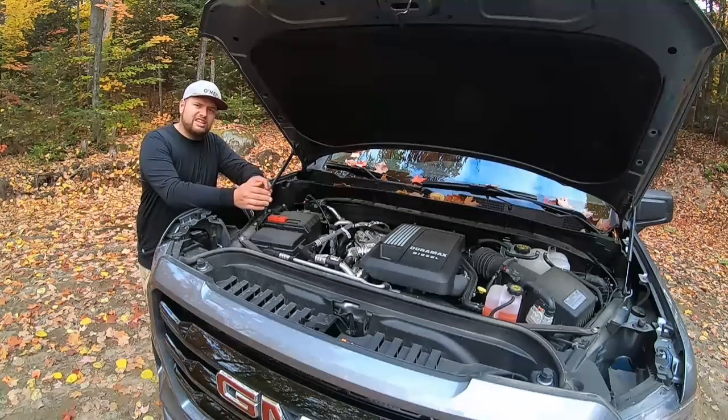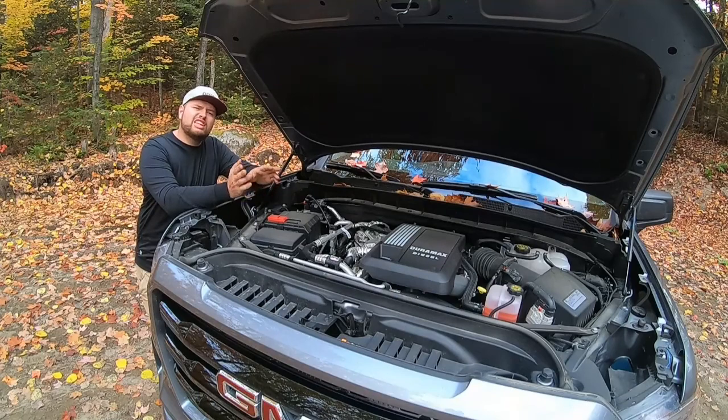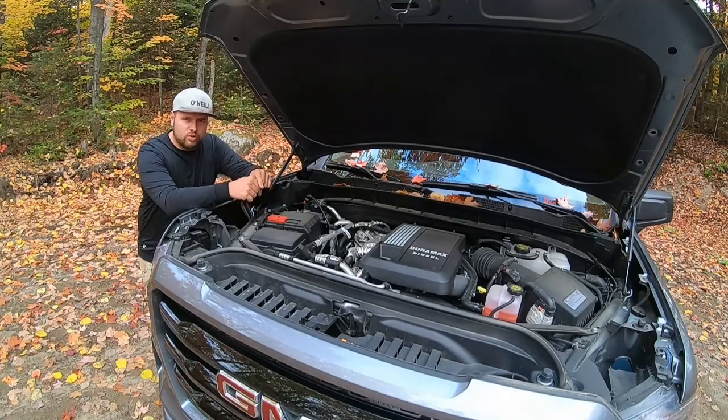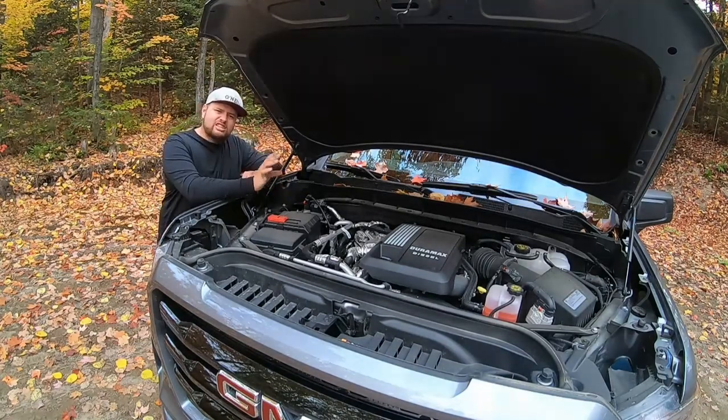Under the hood of the Sierra, there are 5 engines available. 5. You can have a 4-cylinder 2.7 liter turbo that produces 210 horsepower and 248 foot-pound of torque. Pretty good numbers for a 4-cylinder, but I don't think it's a good idea for towing. The second engine is a V6 4.2 liter that produces 285 horsepower and 205 foot-pound of torque. This engine is older than me. It's really outdated, seriously.